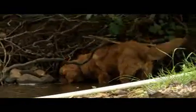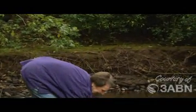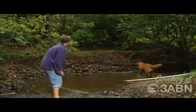She loves the water. Can hardly keep her out of it. I think she takes after her grandma that way. I love being down here in the creek. Let's see if she'll catch this one. This is a little bigger one. Hey, Sophie. Woo! Get it!